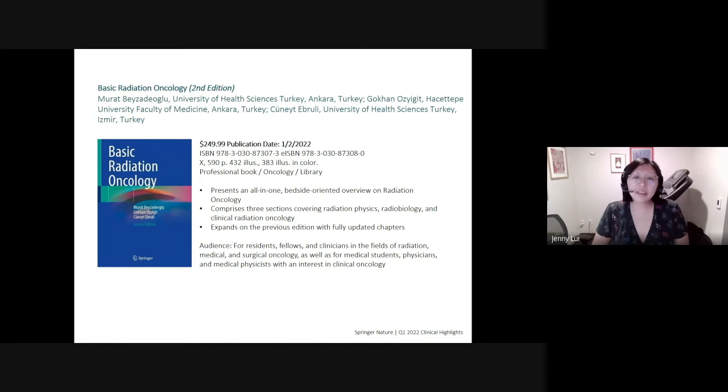The book has been designed to ensure that the reader will find it easy to use. Once again, a lot of those Pearl boxes, bullet pointed summaries, are used to summarize most of the information in this book, and there are more than 350 helpful illustrations, the majority of them in color, to guide the user. This will be extremely useful for residents, fellows, and clinicians in the field of radiation, medical, and surgical oncology, as well as for medical students and physicians in the field.